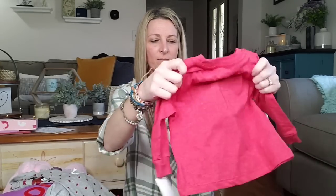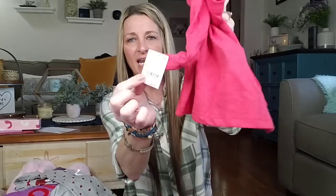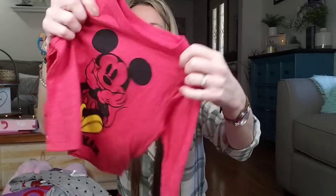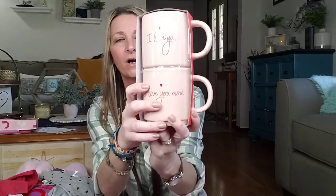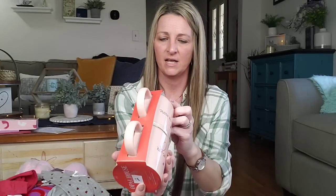Oh, and this shirt I got for my niece for her baby. 89 cents. Look how cute that is. 89 cents. This was only $1. Retailed for 10. Two coffee mugs. Says, I love you. I love you more. Does it have the price? No, it does not have the price. But I did pay $1 for that. And I bought two sets, by the way.